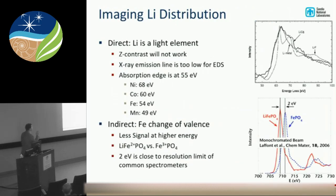And as I said, lithium's really, really hard because it's a light element. So you can't use Z contrast, right? We can't just use backscattered electrons or something like that because you can't see lithium, okay? And you can't use EDS because the X-ray emission is way too low in energy for modern detectors. There's maybe one detector on the market now that can do it, but it's really not ready for prime time. And back when we were doing this, that wasn't available. So EELS seems like a good choice because you can see lithium with EELS.